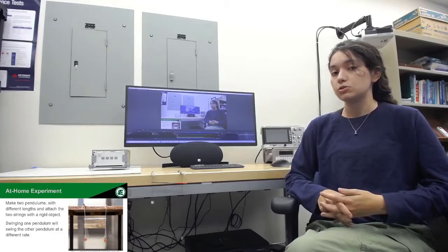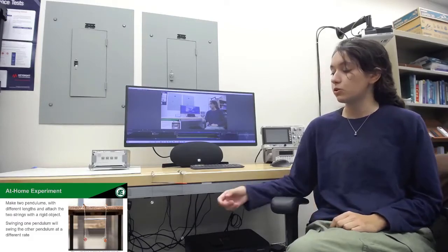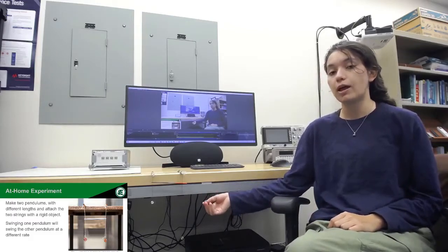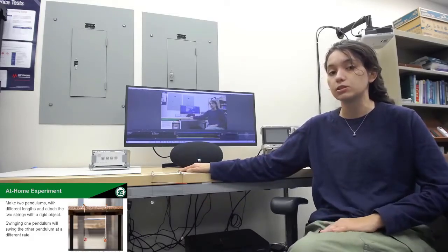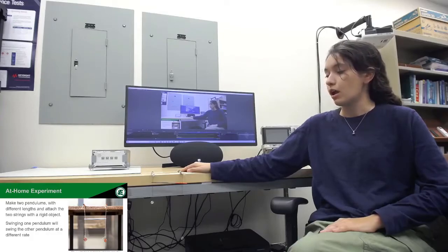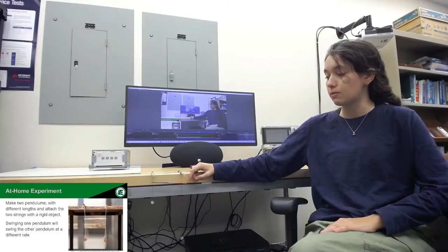I will now show you all an experiment that you can perform at home that will increase your understanding of harmonic frequencies. First, create two pendulums. Make one pendulum half the length of the other pendulum. Next, suspend the two pendulums on a flat surface, like a table. And finally, connect the two pendulums together with a rigid object.